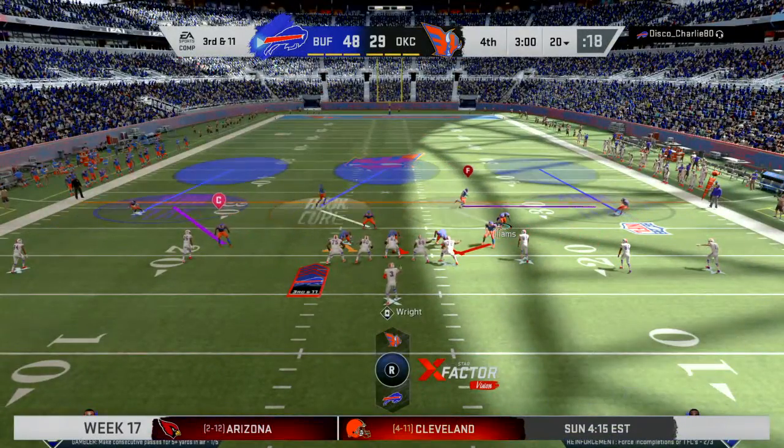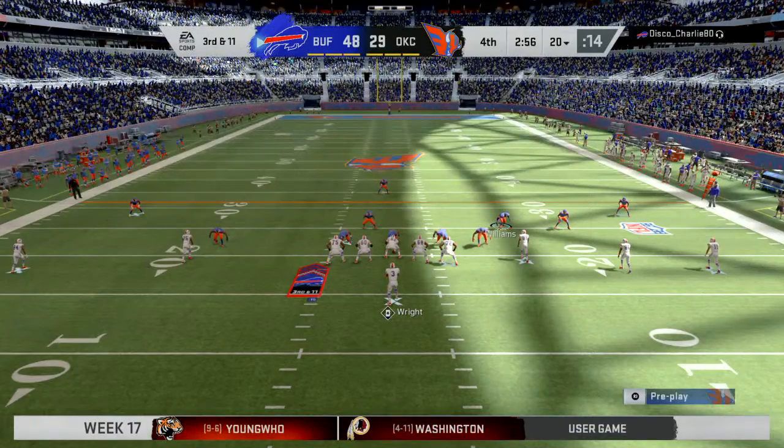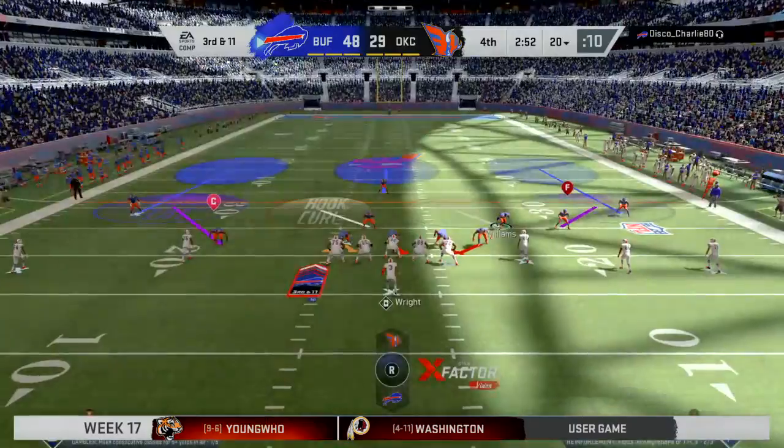Watch the run. Watch the run. Check 99. Check 99. Kill, kill, kill. Kill, kill, kill. Kill, kill.